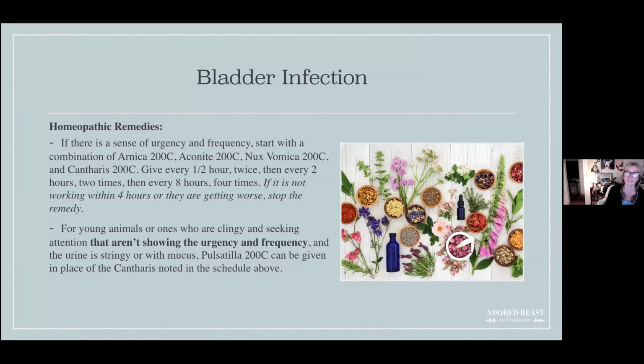prostate tumor. Make sure that it's not a tumor in their urethra or anything like that. You just want to make sure. But you can start with this before you even get to the clinic. Like I said, sometimes if your animal starts off like this and you can't get an appointment till the next day, you don't want to leave them in this kind of pain.